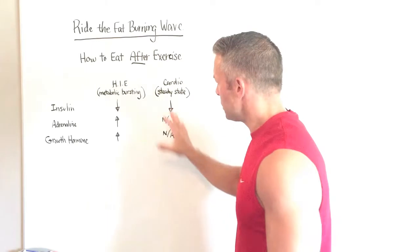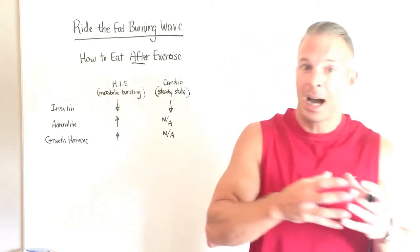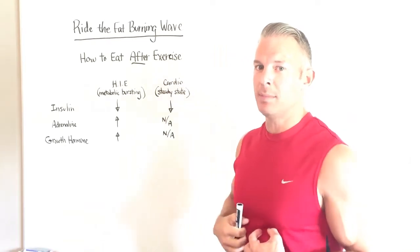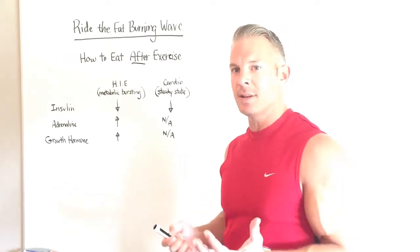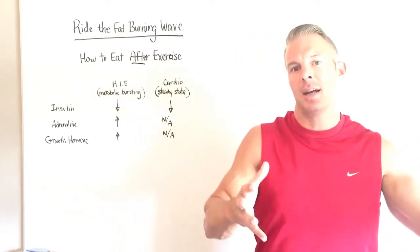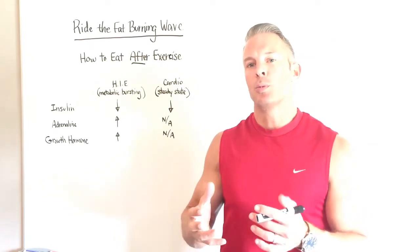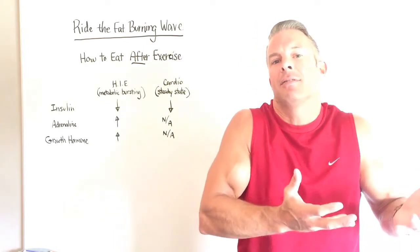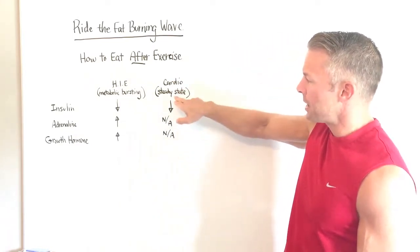Now the way that these 2 exercise types impact hormones are going to be different, and this is also going to determine how you eat after exercise. For example, when you use steady state cardio, it takes about 20 minutes of being in your target heart rate zone before the body starts using fat as a fuel source. And because of this, it really doesn't elevate your metabolic rate for very long afterwards. So within about 60 minutes after a steady state cardio session, the metabolic rate is almost back to baseline or normal. So there's really no hormones at work during this process because the exercise intensity isn't high enough to release adrenaline or growth hormone. So they're not affected at all by steady state cardio.